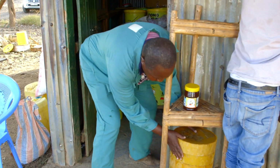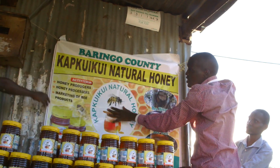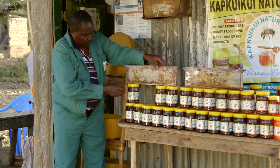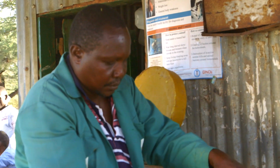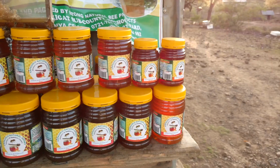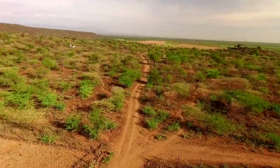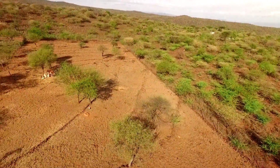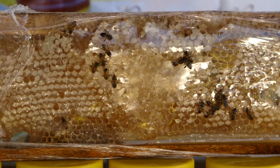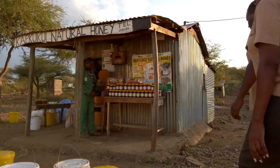Today we are visiting beekeeper and pastoralist Simon. Simon is married to Grace. They not only have 7 children of their own, they also look after 6 children from Simon's brother's family. So it's double important Simon is a successful pastoralist. Their farm covers 30 acres. And Simon doesn't only keep bees for honey. He keeps livestock too.